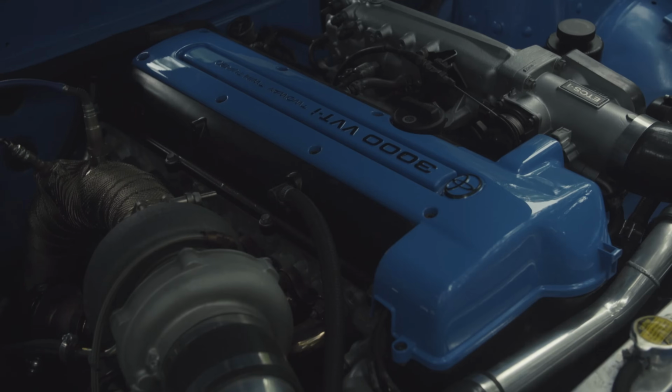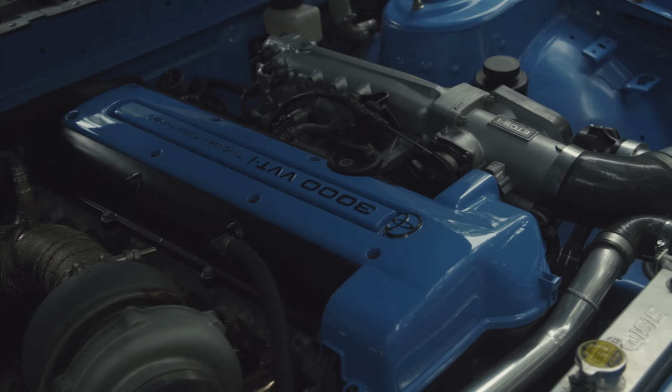Another big question people ask me, why did you go with a 2J? Why didn't you go with an SR? Why didn't you go with an RB? Why didn't you go with an LS? And actually, out of all the swaps out there, the LS is the most practical swap to do in a 240. For the most part, bang for your buck is through the roof, and it works for the most part. But I already had a muscle car, regardless if you hate my muscle car or not. I had a muscle car, I had a V8 car.